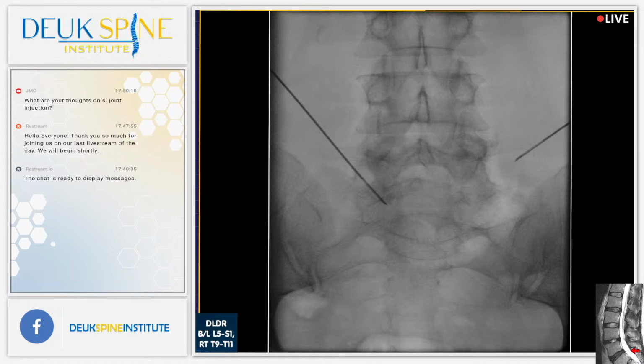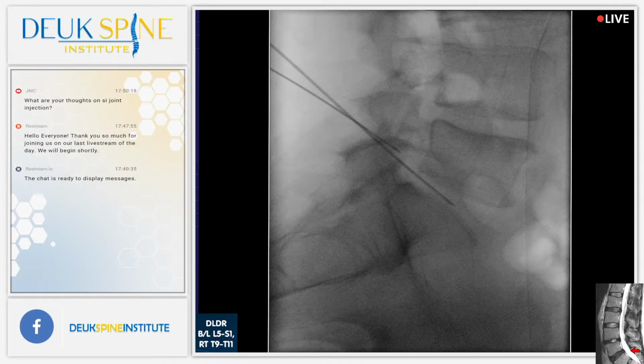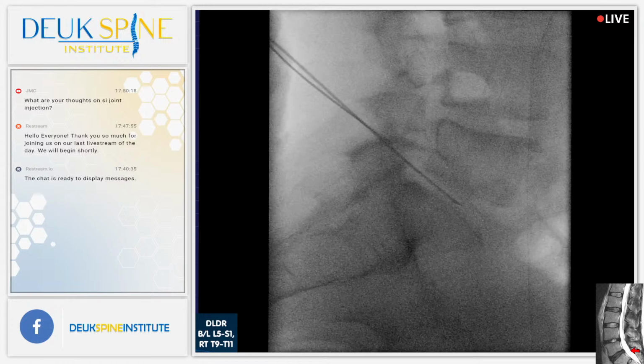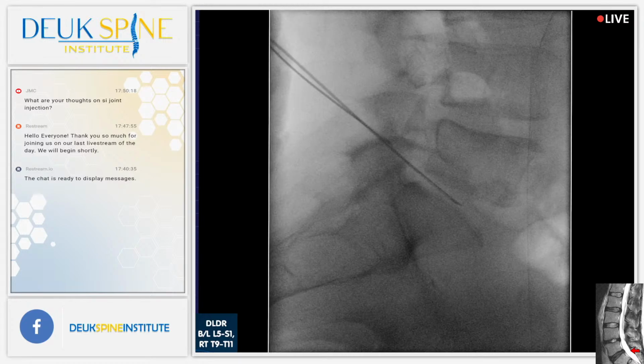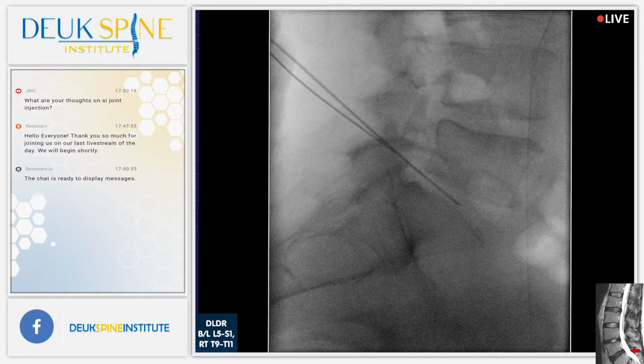So he's got what we call a segmentation abnormality. Go back to a lateral. When his spine was being formed in utero, it didn't form properly. Anyway, what I'm getting at is that's not the issue right now. The issue is getting into the disc. And that's what I'm struggling with. And it has nothing to do with the segmentation anomaly.